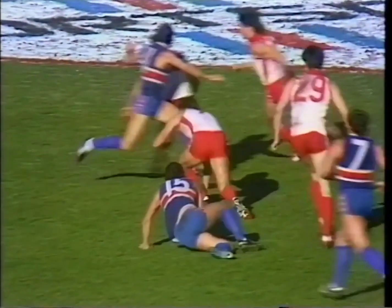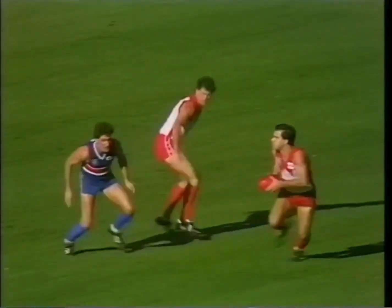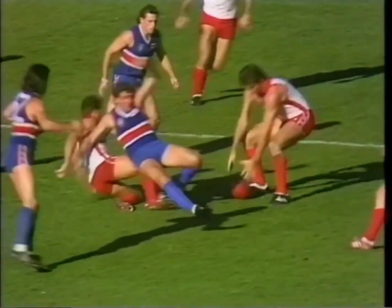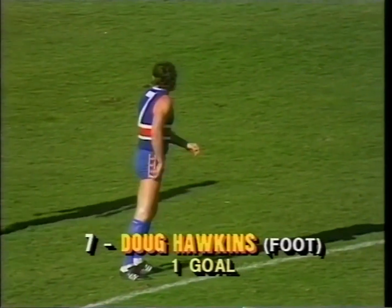Over the top, Carroll. Chance for the Swans now. Murphy, well tackled. Gets the handball wide to Williams. Williams dodges, gets back past Hawkins. Good tackle on by McGuinness. Hawkins now fights after the ball. He's tackled when he didn't have it by Holden, and Hawkins will take the free kick for the Bulldogs in the centre of the ground.